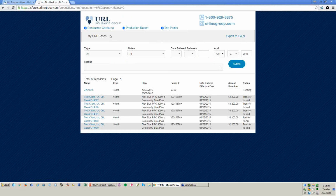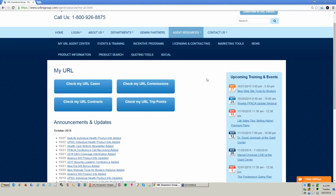One other feature from this, as well as the contracted carriers, which I'll go to next, is that these can all be exported into an Excel spreadsheet and then pushed up into your content management system or CRM or whatever you have to manage your clients in. It'll export any additional information that was at that next level down from here. So that's a good tool that a lot of agents who are using it have given us great feedback on.